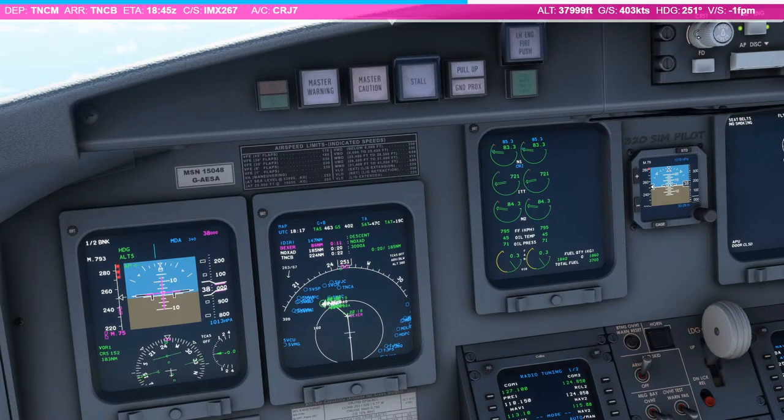So fly inbound on 152, let me write this out big. 16 DME arc, and then we'll intercept the final track of 102. Descent at 8.1.